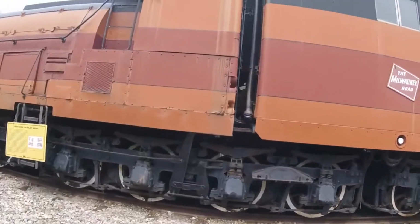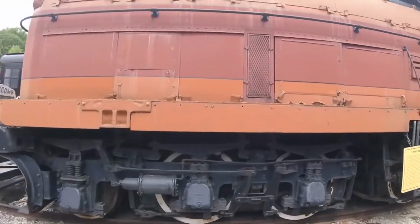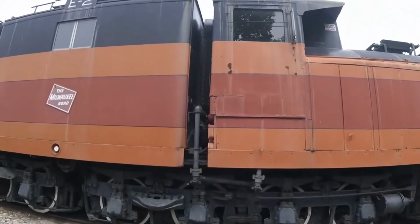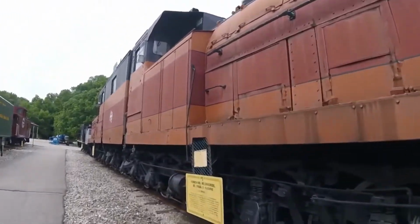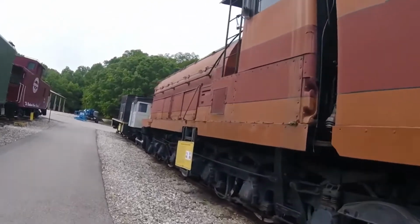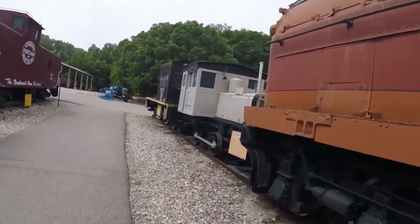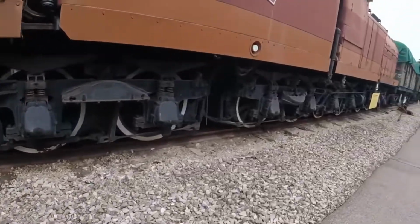Then later on it was retired and in 1961 was donated to the National Museum of Transportation in St. Louis, Missouri, where it can be seen on display today. Also, Chicago, Milwaukee, and St. Paul E2 is the only surviving bipolar locomotive left in the world today and can be found here at the National Museum of Transportation in St. Louis, Missouri, where it is seen on display today.